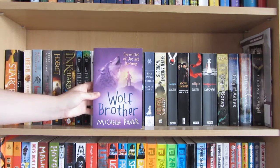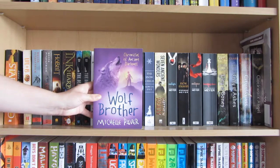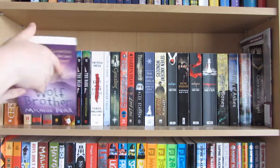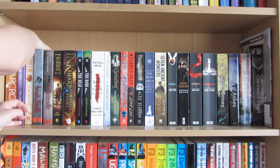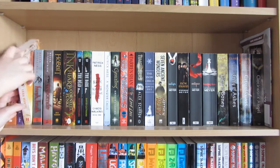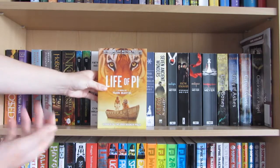Next to that I have Wolf Brother by Michelle Paver, and this is the first in the Chronicles of Ancient Darkness series. And I picked up this book because Jack from Reading with Jack said it was good, and obviously he recommended to me Warriors, which is up there. And I love animal stories, so this looks to be a really good book that I'll really sink my teeth into and enjoy, because I love wolves more than any other animal, just because they remind me of myself for some bizarre reason. Then I have The Life of Pi by Yann Martel, which the film The Life of Pi was based off of, the new one.